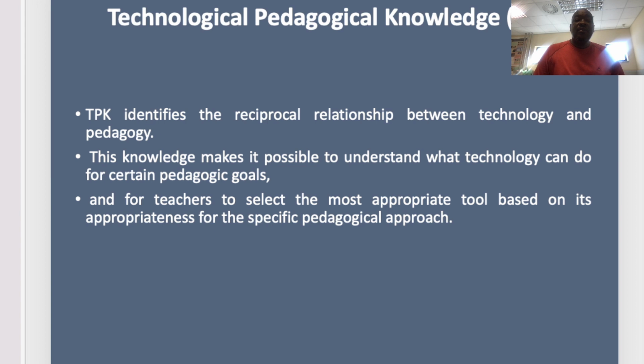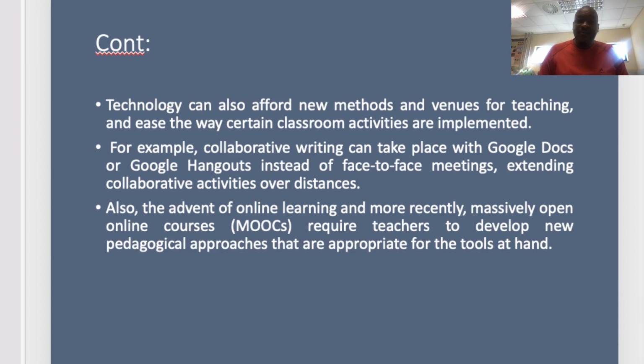Now, what about technological pedagogical knowledge? TPK identifies the reciprocal relationship between technology and pedagogy. This knowledge makes it possible to understand what technology can do for certain pedagogic goals and for teachers to select the most appropriate tool based on its appropriateness for the specific pedagogical approach. Technology can afford new methods and venues for teaching and ease the way certain classroom activities are implemented. For example, we talked about how collaborative writing can take place with Google Docs or Google Hangouts instead of face-to-face meeting, extending collaborative activities over distance learning.